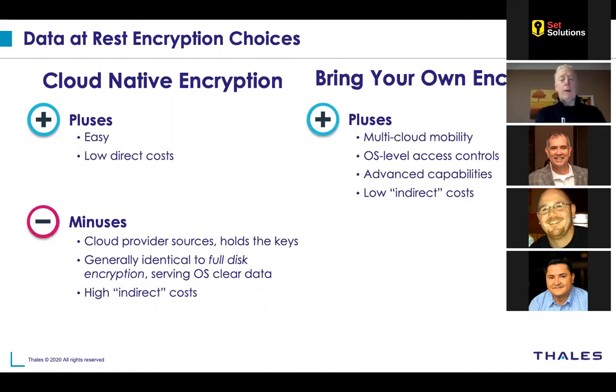Bringing one's own encryption has a range of pluses, such as the ability to move your data from cloud to cloud without having to decrypt it. Typically, bring your own encryption solutions offer OS level access controls and a range of advanced capabilities, such as the ability to encrypt data inside of containers and encrypt data while it's being rekeyed.